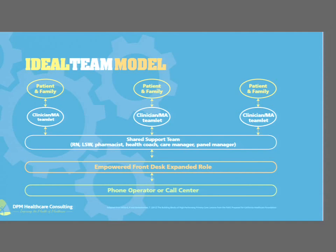Then we've got this empowered front desk expanded role. We talk a lot about the medical assistant expanded role, but I would say that this is the front desk. Having them answer phones is maybe not the best use of their time, but rather expanding the role of follow-up with patients. So we've done a recall list, and we know that there are 50 kids out there that need to get in there to get their second varicella or whatever it might be, and yet letting the front desk take on that role of getting that communication out and expanding their role.